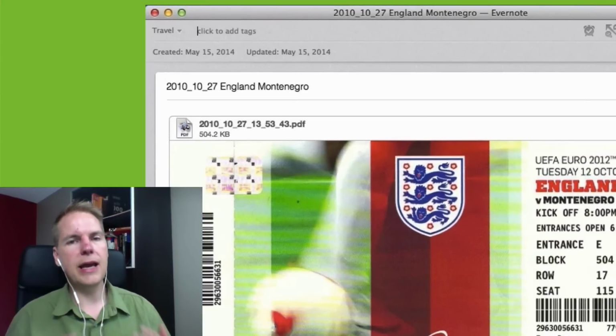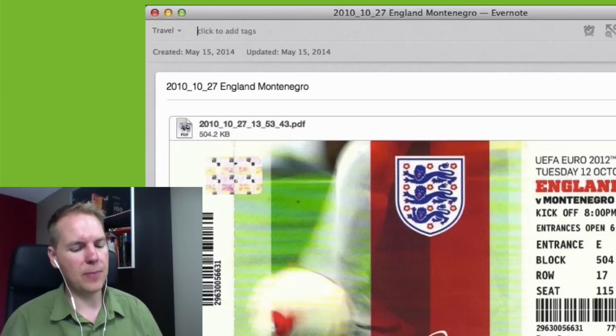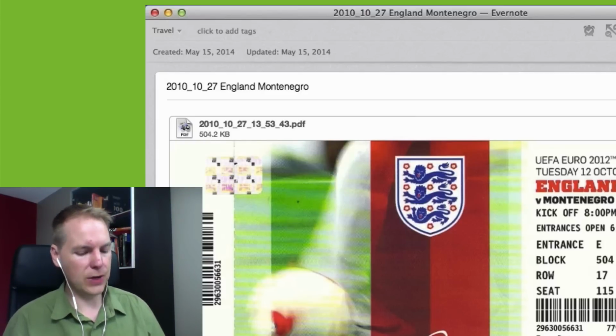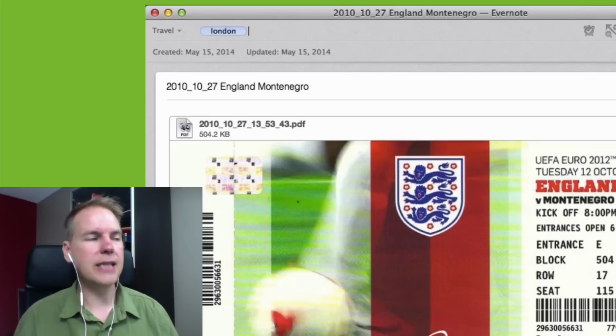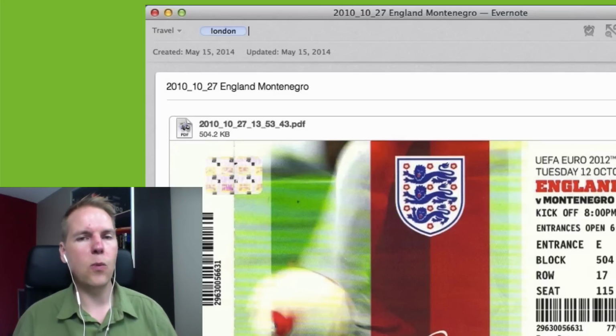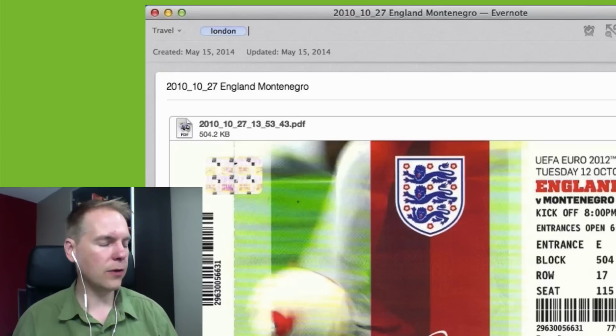And so like I was saying, I use tags as a way to bind together information across wherever it happens to live in Evernote. So for example, I went to this game in London, so I'm probably going to give this note a tag of London. When I travel places, I like tagging it with the place where I'm going, because that allows me to quickly bring up all the information from that place, which is really helpful.